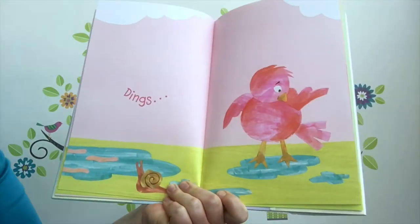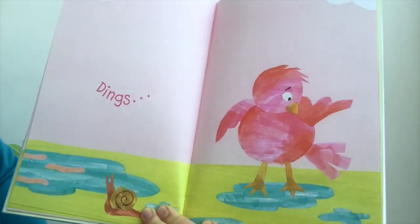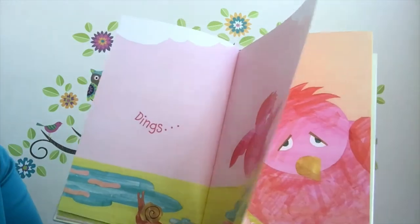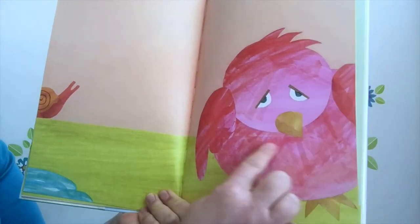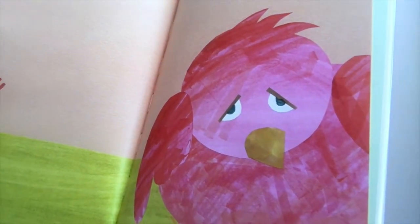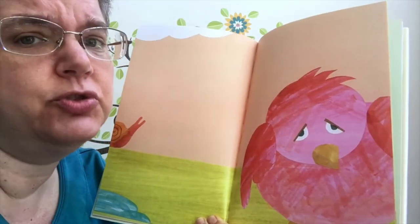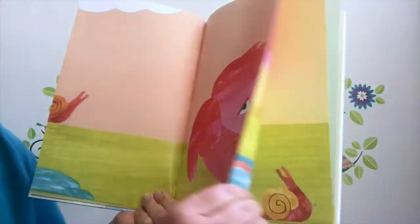Wrings. Oh, dings. That means he kind of hurt his wing a little bit. Got to move it around a little bit so it feels better. Aw, poor bird. There he is. He's kind of feeling. Let's see what he's feeling. Is that bird face a happy face or a sad face? What do you think? Yeah, sad. Yeah, could even be a little frustrated because he wanted to fly right away, and sometimes things take practice. Yep, sad and frustrated.